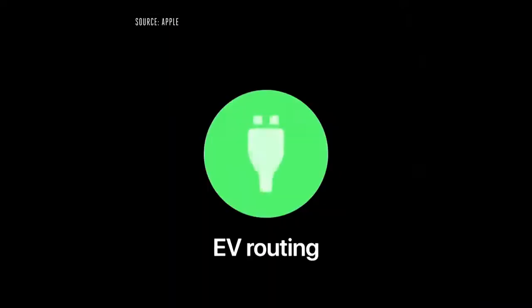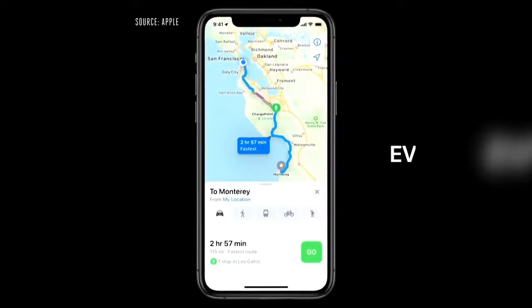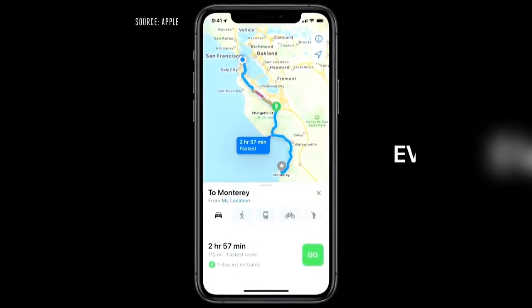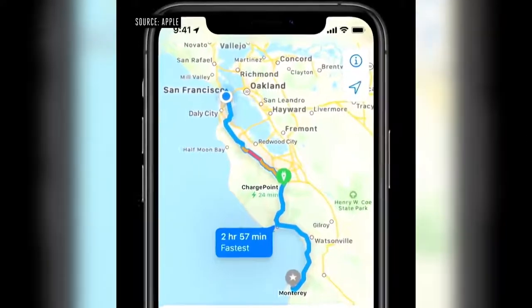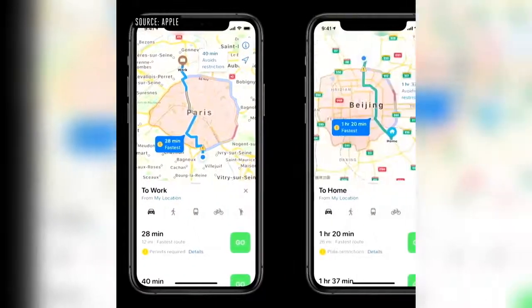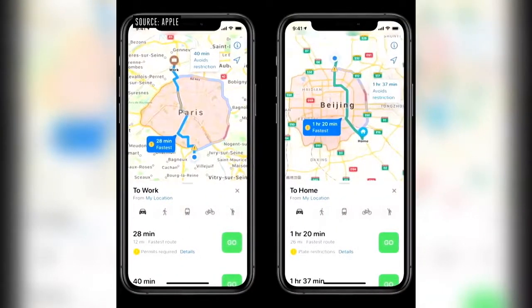We're also introducing EV routing. With iOS 14, Maps will track your current charge and factor in things like elevation and weather to automatically add charging stops along your route. In addition, drivers in China can securely store their license plate number on their iPhone, and Maps will let them know which days they can enter congested city centers based on that number.